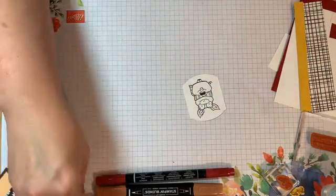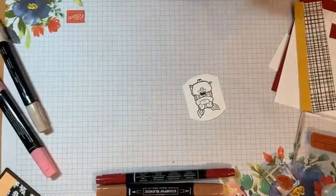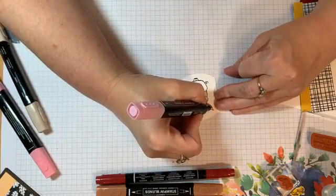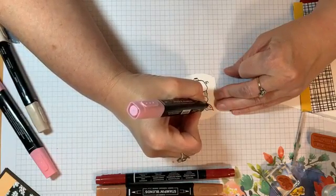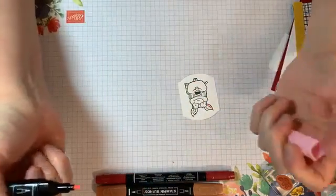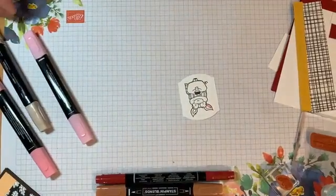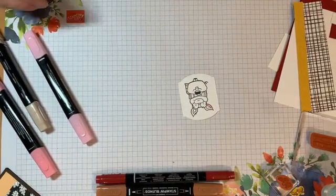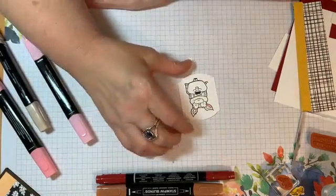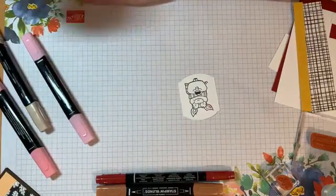pig. So I'm going to use my light Flirty Flamingo to color in his body. And I'm using the small tip only because it's a small area around his ears here. I don't want to run out. I need that to dry just a minute so that the black doesn't bleed into the alcohol. I need it to dry just 1 second. It's dry, but it's probably a little wiser to wait a second or two more. Okay.